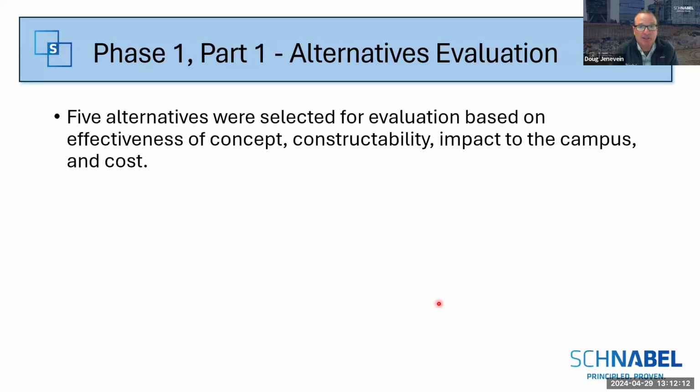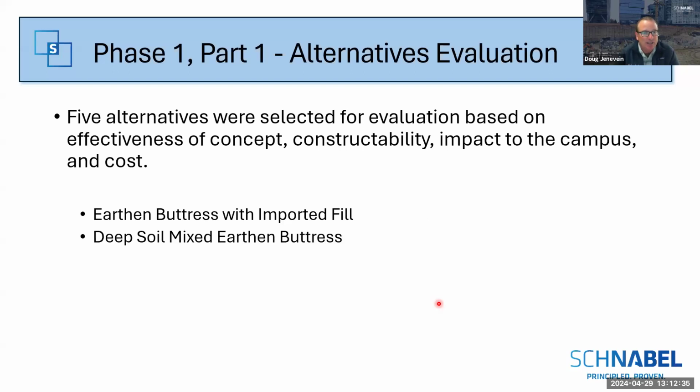So the alternatives evaluation. Five alternatives were selected for evaluation based on the effectiveness of the concept, how constructible they were, impact to the campus, and of course, cost played into that quite a bit as well. Of the five alternatives examined was a simple earthen buttress constructed with imported fill at the base of the slide. Deep soil mixing, where we would stabilize the slide mass in place using deep soil mixing techniques.